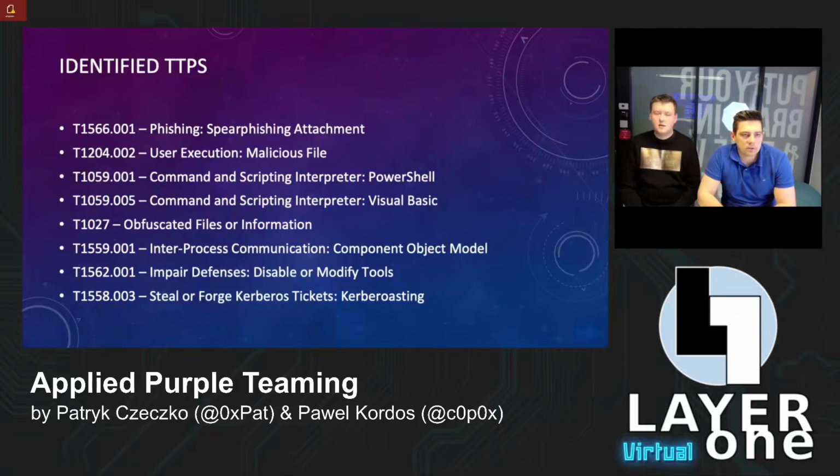Yeah, this matrix just divides all of the different layers of attack into smaller pieces. So if you previously didn't have a chance to go through that, we highly recommend it because it's some kind of industry standard for that.